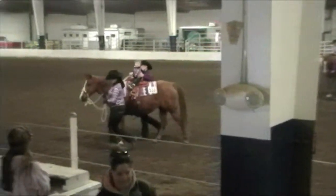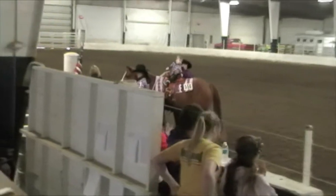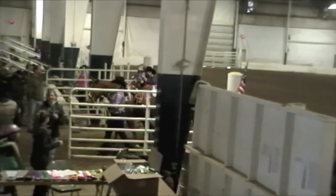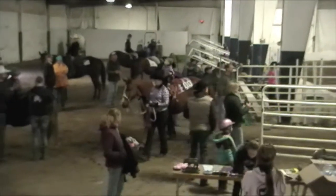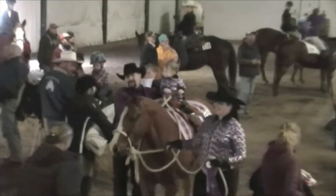Very good. Sixth place goes to number 513. That's Emma Lou riding Tender Touch Hobby from Dixie, Tennessee. Fifth place goes to number 559. That's Katie riding Twinkle Toes from Moscow Meals. Fourth place goes to number 503. That's Blair riding Zipping with Doc from Centralia.